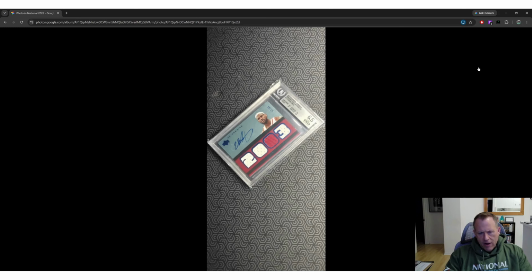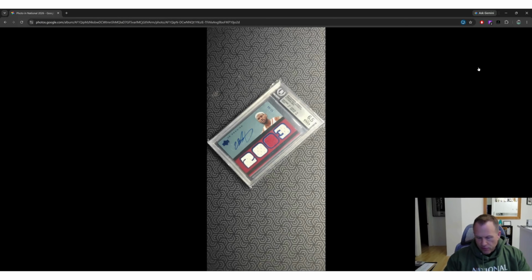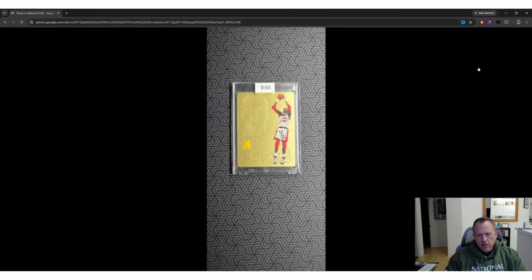I think this card has insane eye appeal, and it's just going to take time for people to remember this set and to not discount the Remnants insert line. I think for some reason it has a bad rap, but I'm a huge fan of it, and there's huge value there. This is a card I actually picked up at the National.